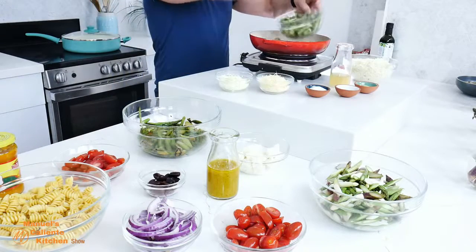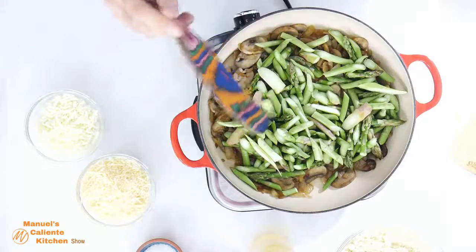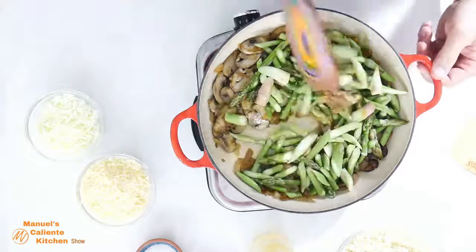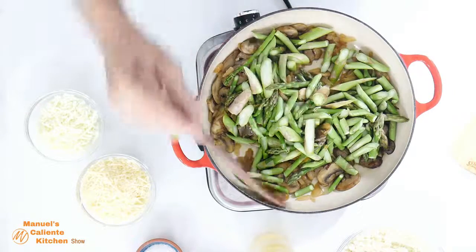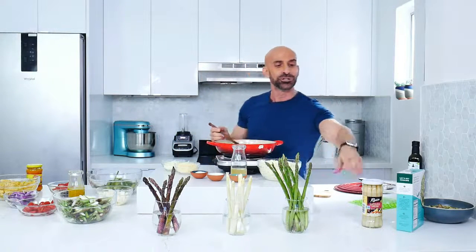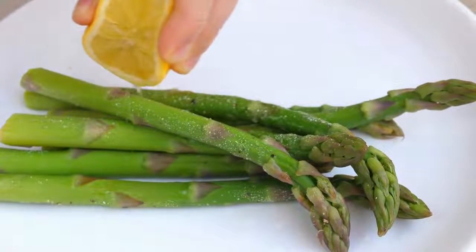Now, let me add this Peruvian asparagus. By the way, Peru is the main exporter of asparagus in the world. Can you believe that? Go Peru. Asparagus grows in Peru in the coastal areas from the north to the south, and they come in different kinds: fresh, frozen, and also in jars and cans. Phenomenal stuff.